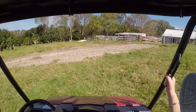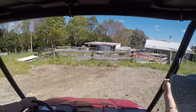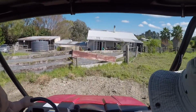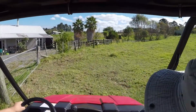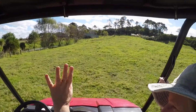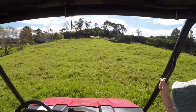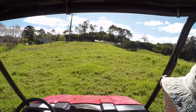There's the little original farmhouse and the milking shed on the left. That's what we're staying in at the moment. That's what we're renovating. Up the hill towards the road, the main road, that's State Highway 12.